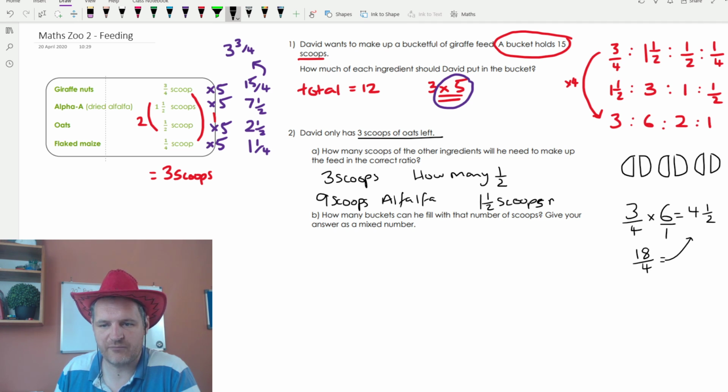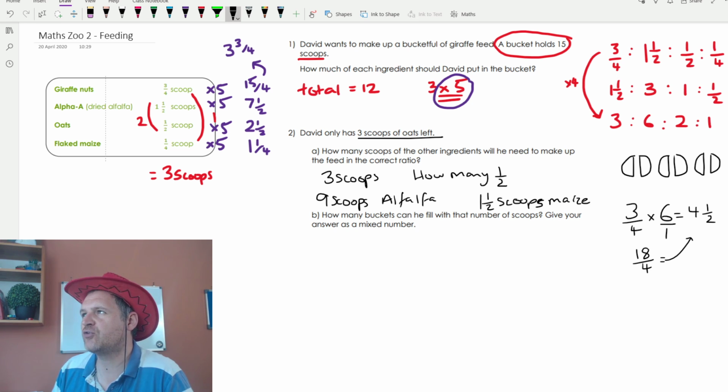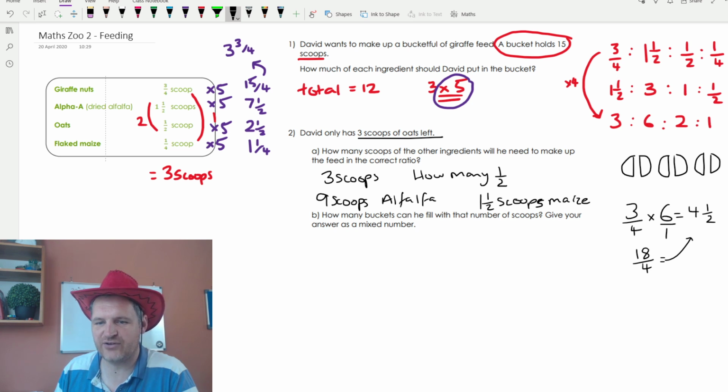Scoops of maize. I think I read somewhere that Maisie might be here. We may have someone watching this video today who is called Maisie, which is amazing, and it means that Maisie is watching a thing about maize, and I'm making silly jokes about amazing.